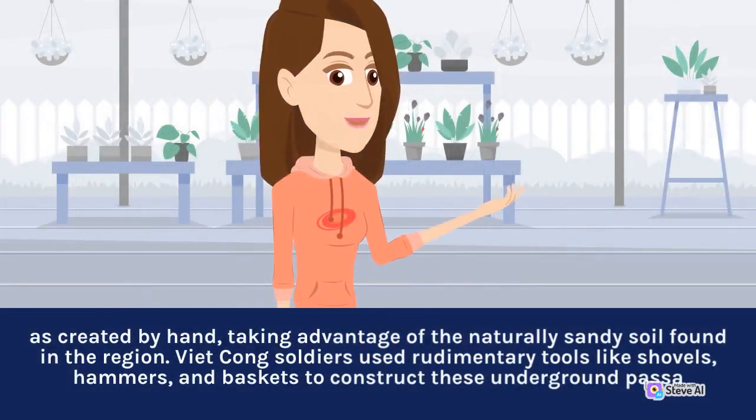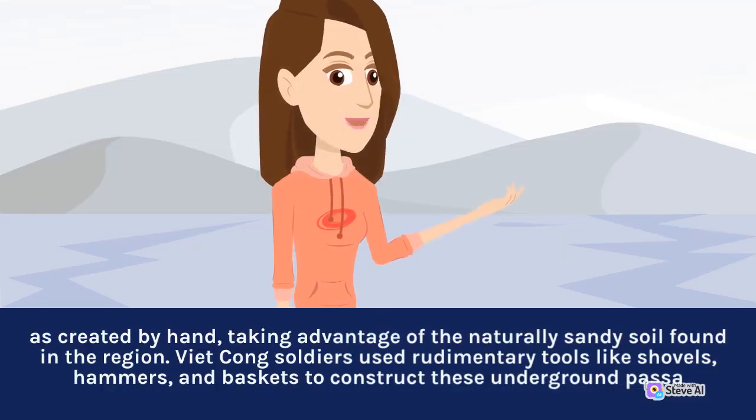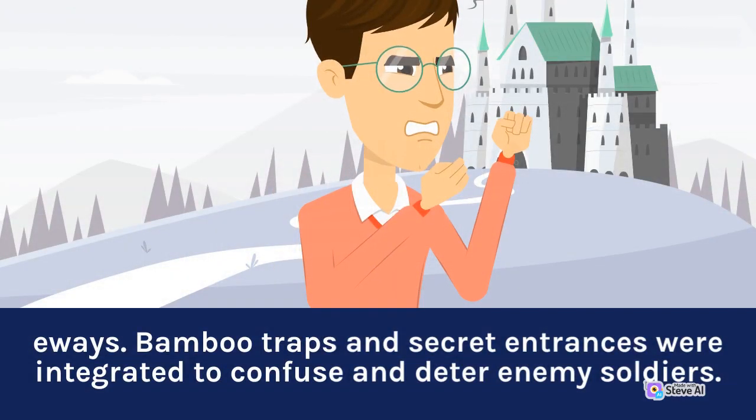was created by hand, taking advantage of the naturally sandy soil found in the region. Viet Cong soldiers used rudimentary tools like shovels, hammers, and baskets to construct these underground passageways. Bamboo traps and secret entrances were integrated to confuse and deter enemy soldiers.